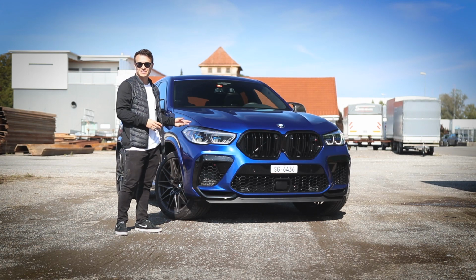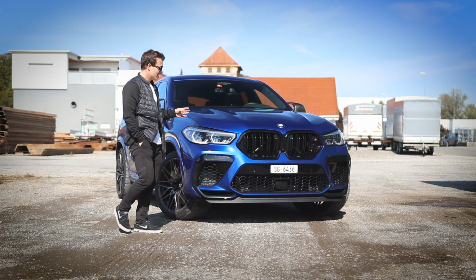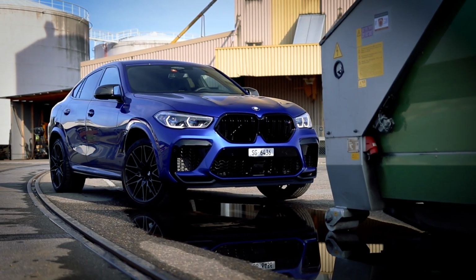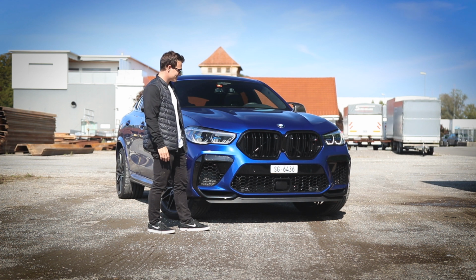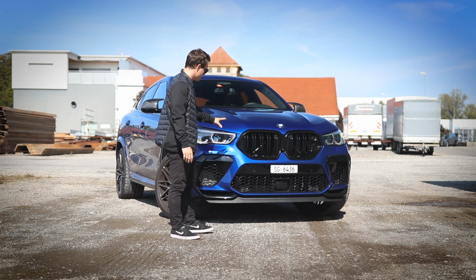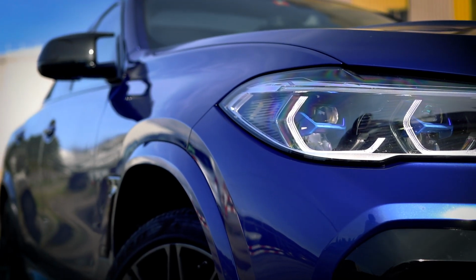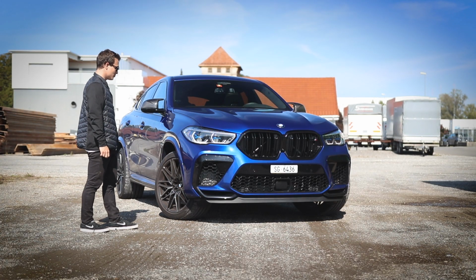Now giving you a tour of the exterior of the new X6 M, and the first thing you'll really notice are the big kidneys, which are a big topic for BMW with the latest cars, and also what we're going to see with the new 4 Series that's going to come real soon. But for the Competition, you get black kidneys as a standard, so that really stands out. We then have a revised front end in general compared to the standard X6. We then obviously have the BMW Laser lights for the latest series, and then again I have to highlight it, the Marina Bay Blue metallic looks so good on this car.